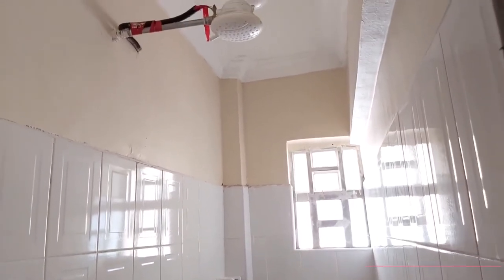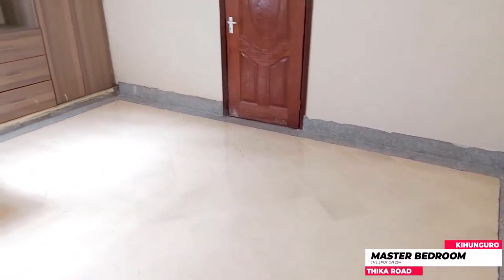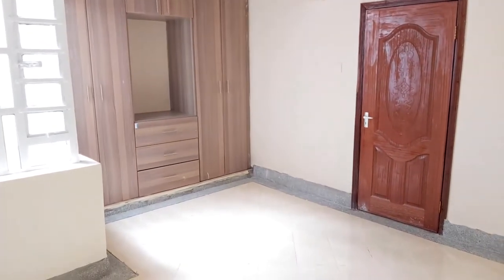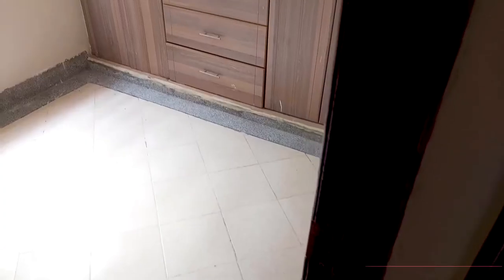Lastly, this unit has a spacious bedroom which has amazing lighting, and I think this was the favorite part about this house since it also has a huge wardrobe unit.